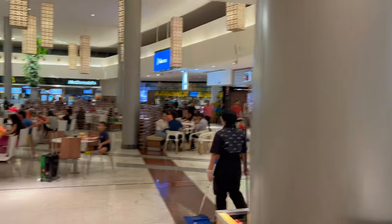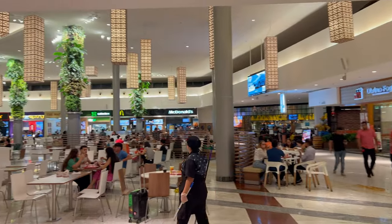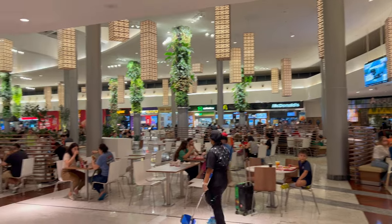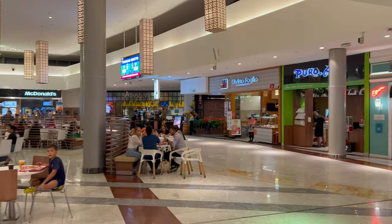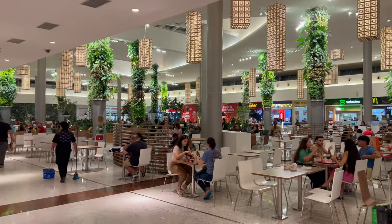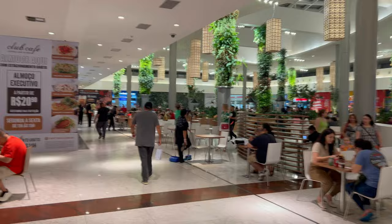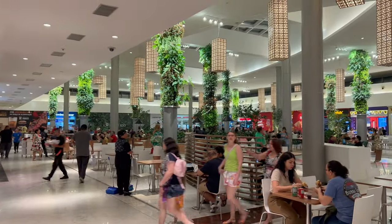And again, like any other food court in any other shopping mall in North America, you have all of the other restaurants that you can imagine. McDonald's, Burger King, all other kinds of fast food restaurants, and of course a lot of other local restaurants. This is one, I believe, if I'm not mistaken, there is one more food court also in this shopping mall.